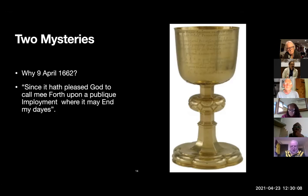We don't know. The other mystery is that quotation there, which is from the preamble of the codicil which he wrote in 1666 to his will: Since it has pleased God to call me forth upon a public employment where it may end my days. Sounds another risky undertaking he's going on to, isn't it? But we don't know. It would be lovely to find out that answer. But for now, it's just a mystery.